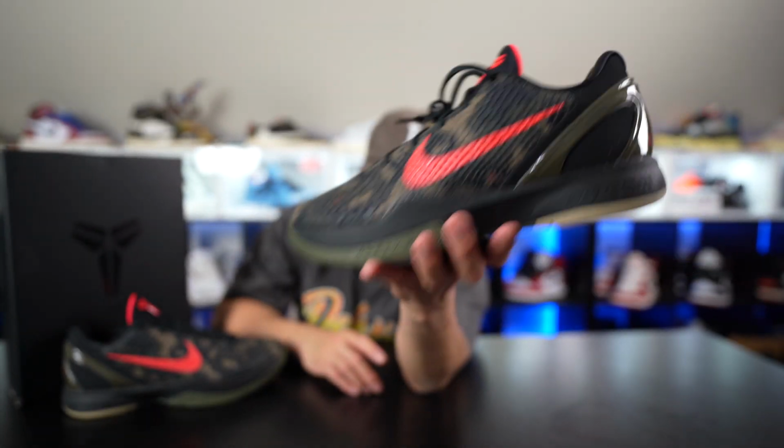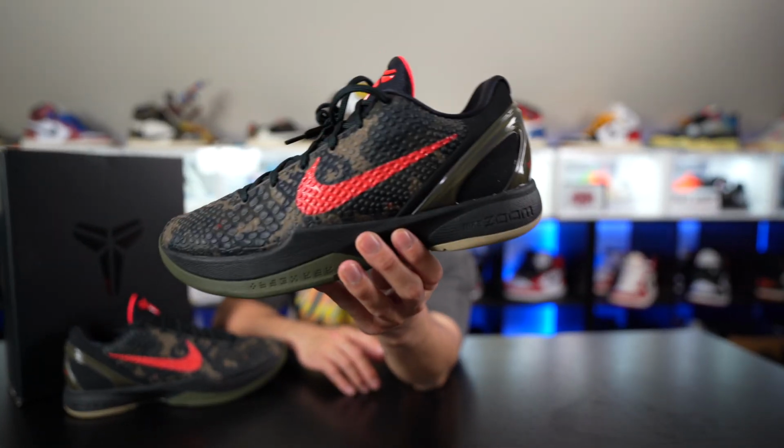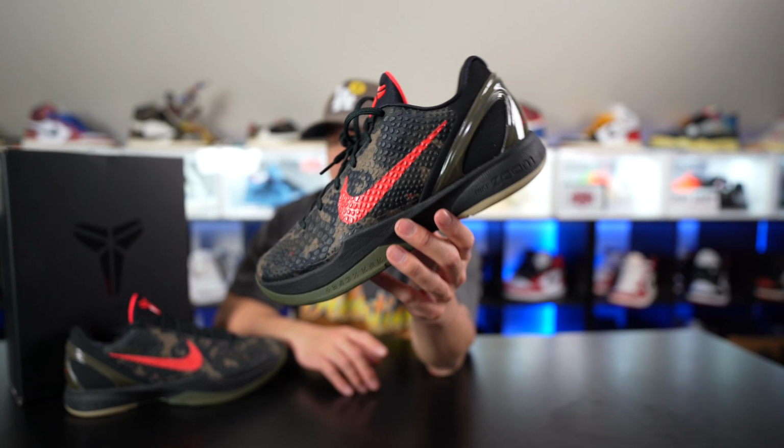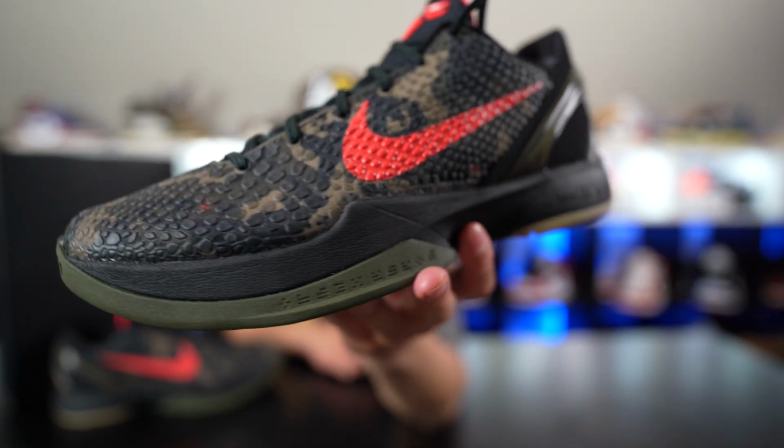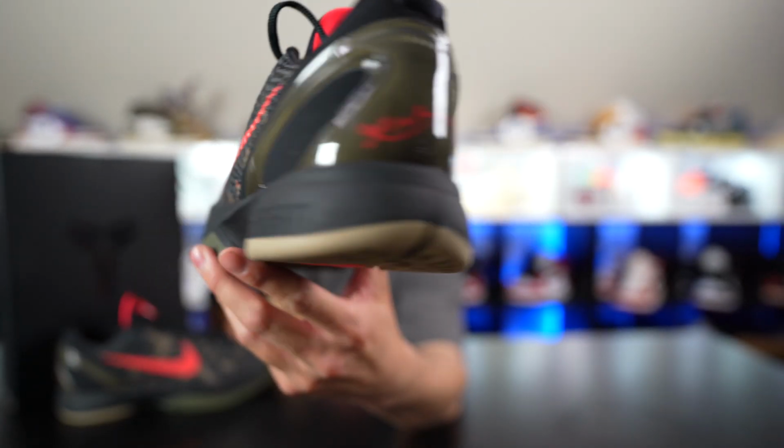And these are the Kobe 6 Italy Italian Camo. That's right. And these are set to release or re-release again this April 13th in 2024. The last time these were released, I believe, was 2010, 11 or something like that. So it's been a good 13 years since we've seen these. And I must say, this colorway is actually pretty nice, man. This camel print and everything, these things look crazy.